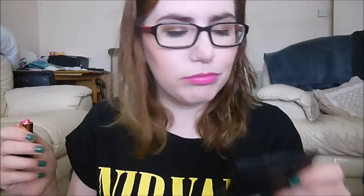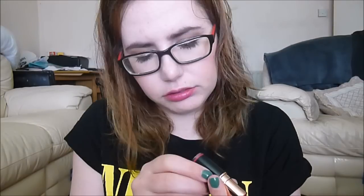Is it weird that it's the exact same color but I like the matte one better? I mean, this is really nice and everything, but I do like the matte one more. This one's a bit too similar to other things I own. But it's still very pretty. It's still something that I'll wear, but I just prefer the matte formula.